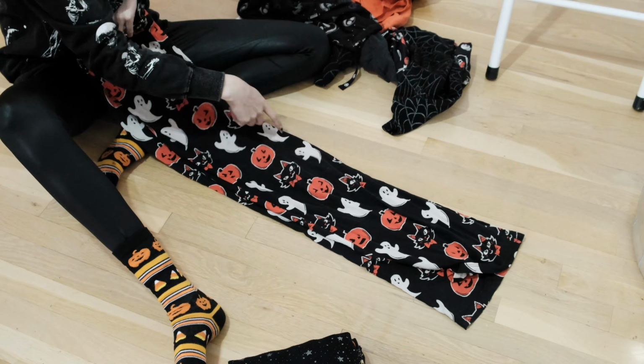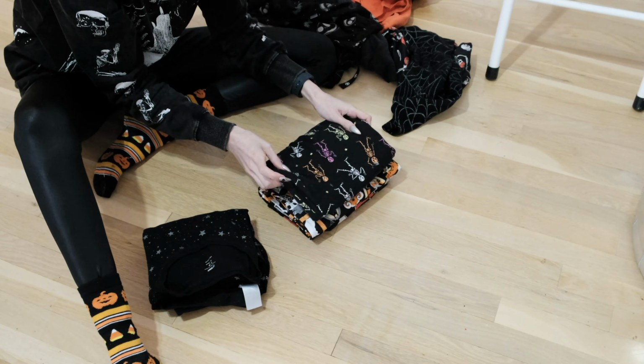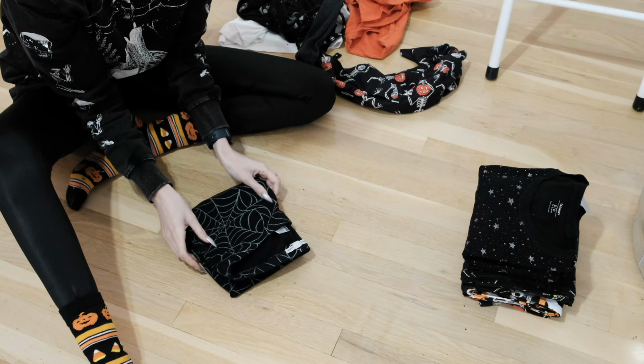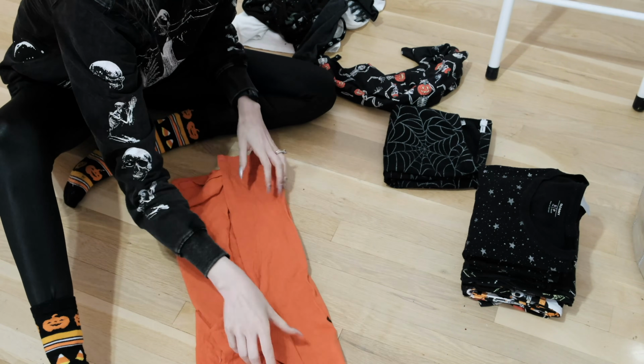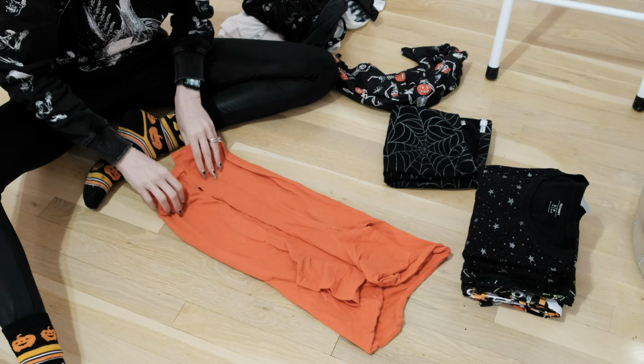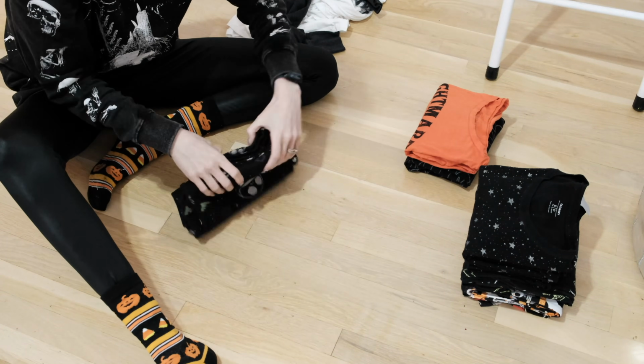Again, a very loose version of the KonMari method, just folding everything up to where they're a similar size and shape, so they're all kind of in a small rectangle shape. And I'm also putting any sets together, although I mix and match sometimes, or I just wear the pants of the set or whatever. I still store them together, so if I want to wear them as a set, I can.